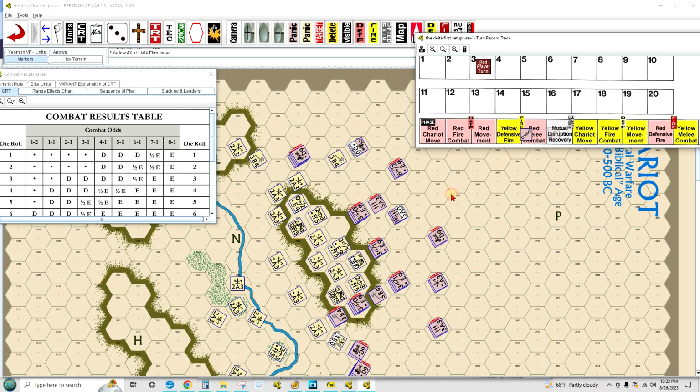Okay, that's melee. Neutral this weekend, no longer disrupted, and then these guys are no longer disrupted. Okay, yellow chariot, yellow fire. Now we can move the yellow. We'll just say they held their fire. Okay, this guy's got a... He can't fire there. He can... No, that's not line of sight.